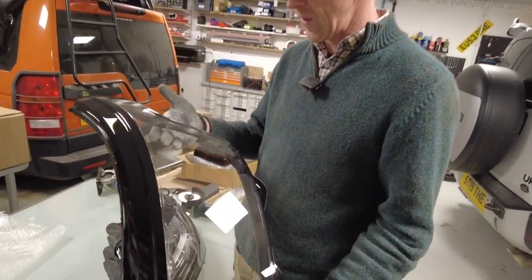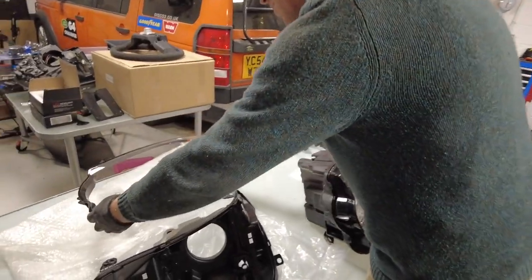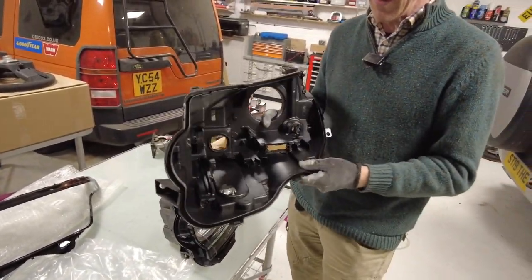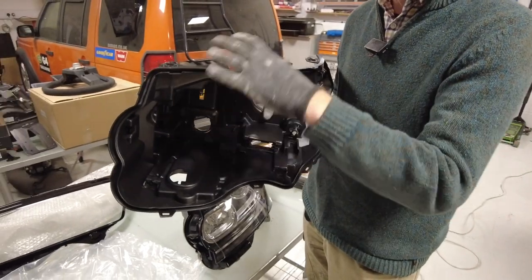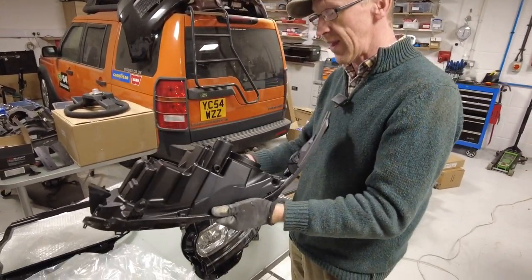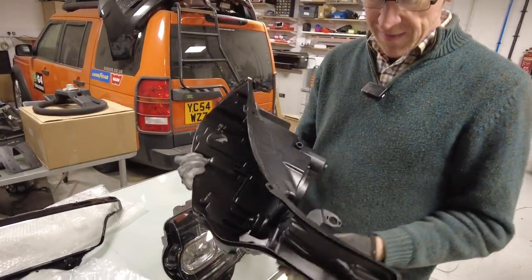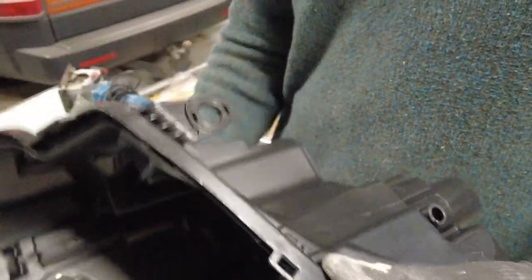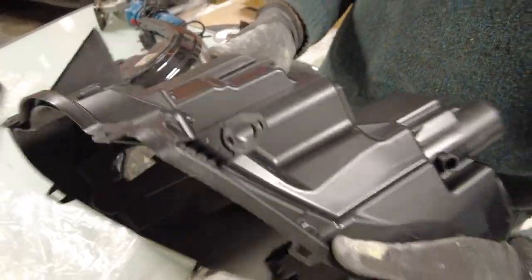Look, I'm getting it all dusty with my dusty gloves. The backing is a tricky injection mold. So these are injection molded, a very complicated tool to make this. To have it all in one piece is really a nightmare. But you can see here, this has got these brackets that typically break, and it doesn't take a lot to break them, does it? So we are going to take it apart.